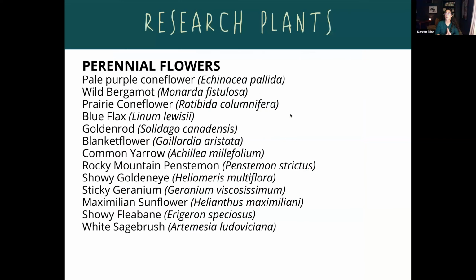So these are some of the perennial flowers that I have in my front yard. And when I look at what I put in 2018 and what has really done well and what I love, the first four have been really great: pale purple coneflower, wild bergamot or wild bee balm, prairie coneflower, blue flax. Blanket flower as well has been great. Showy fleabane is awesome, and the white sagebrush has been really great. They have really taken off in my front yard space.